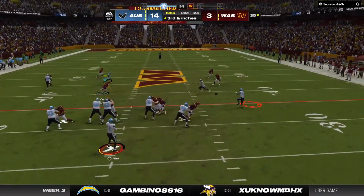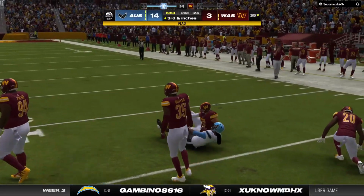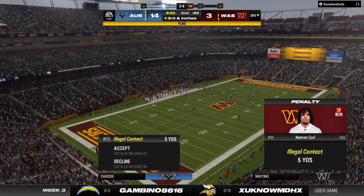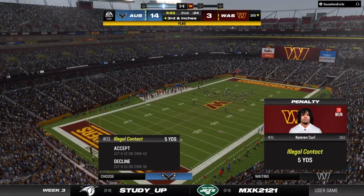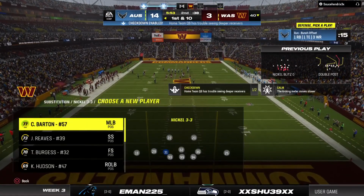Allen going to try and throw on 3rd down. That's to Cook out of the backfield. And he'll be taken down, but he does have 1st down yardage. Yeah, penalty accepted, and they move the ball forward.